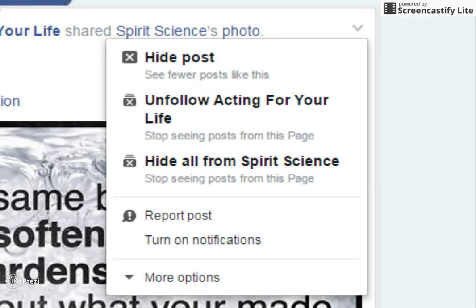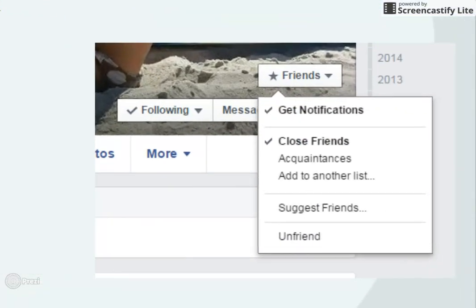What I find is the most useful out of all the options is to hide all posts from whatever website or Facebook feed they shared it from. So if you hide this, not only does it hide it from this particular page or this particular friend's feed, but all of your other friends that are constantly sharing things from whatever site it is, you won't see it on their feeds either, but you'll continue to see the other information that they share on their Facebook posts.